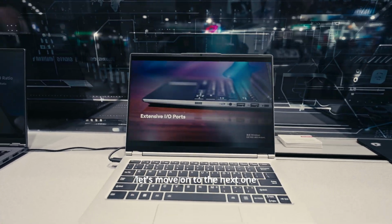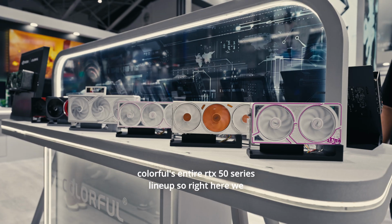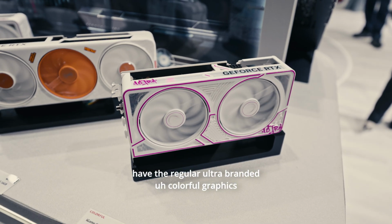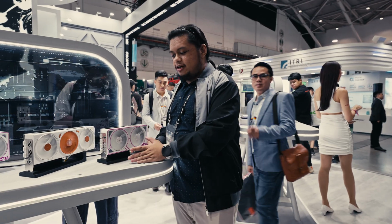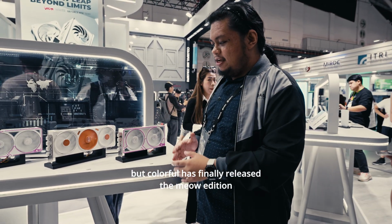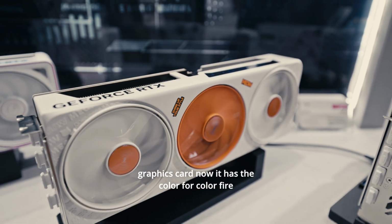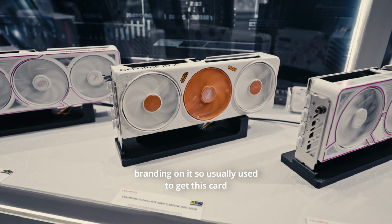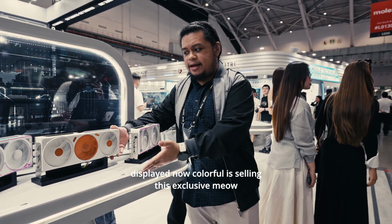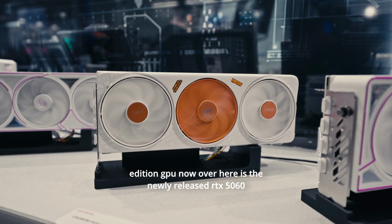Let's move on to the next one. Over here is the GPU corner, where you can see Colorful's entire RTX 50 series lineup. Right here we have the regular Ultra branded Colorful graphics card. You're probably familiar with the Ultra series, but Colorful has finally released the Meow Edition graphics card, with COLORFIRE branding on it. Usually you'd only get this card in the PC sets, but since it's displayed, it seems Colorful is now selling this exclusive Meow Edition GPU.